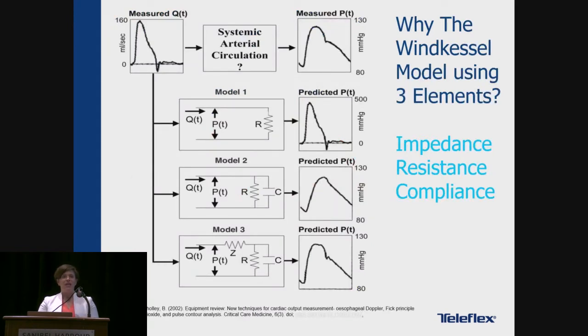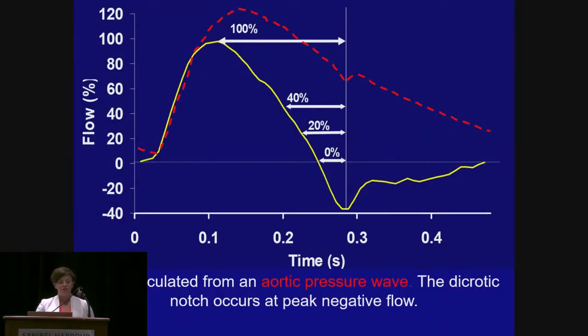Now, in order to obtain the aortic flow wave, a high-fidelity arterial pressure waveform was used with the three elements of the Windkessel model being applied. Essentially, the process was worked backwards by applying the three factors affecting the arterial system: impedance, compliance, and resistance. Now, the algorithm converts the measured arterial pressure to flow within the beat as the beat occurs. And since peak flow always precedes peak pressure and the downslope or reduction in flow always precedes the reduction in pressure, we can use that time difference to determine the position of the aortic valve closure or the dicrotic notch.